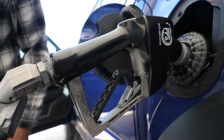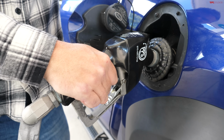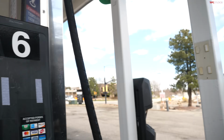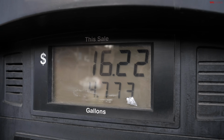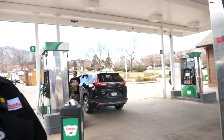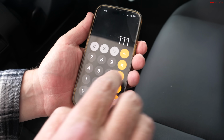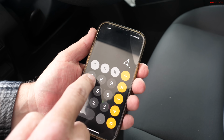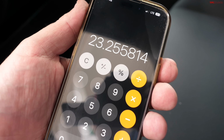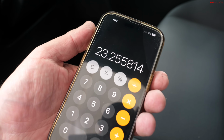Okay, so once again, 30 seconds, and then we'll top off and do the calculation. Okay, well, it does what it does. 4.773 gallons. Interesting. That, to me, looks like it might be a little bit better than what the truck was saying, but that's just a guesstimation. 111 miles divided by 4.773 equals 23.3, rounding up.